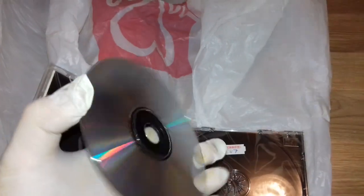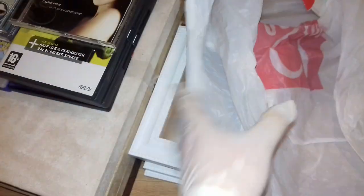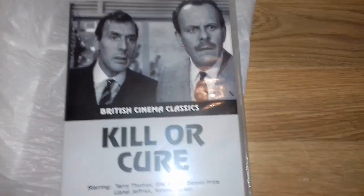Celine Dion in there as well. Let's talk about love. Yeah, not too bad. A bit dirty, but just needs a clean. Just add to the pile. Look at that so far. So, you know, it all adds up, doesn't it? Just from one bag, it just gets thrown away.